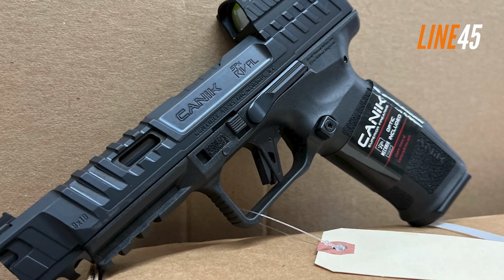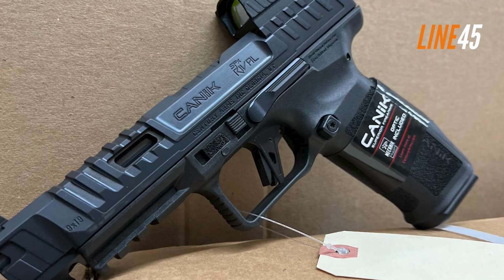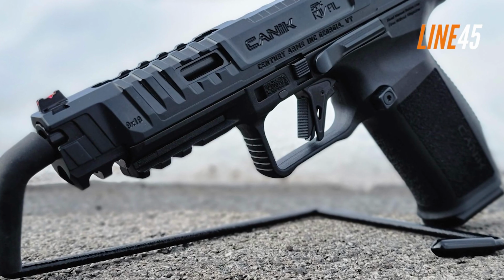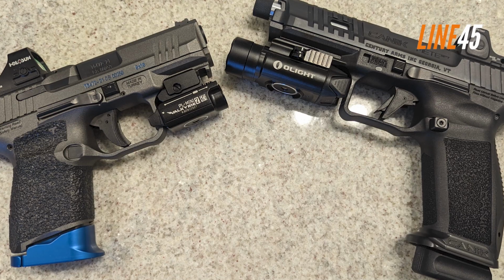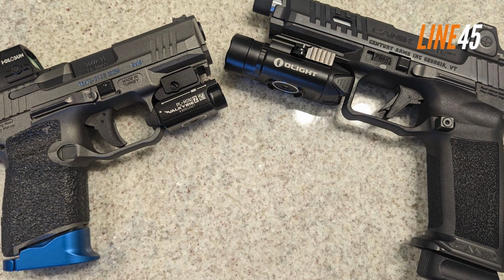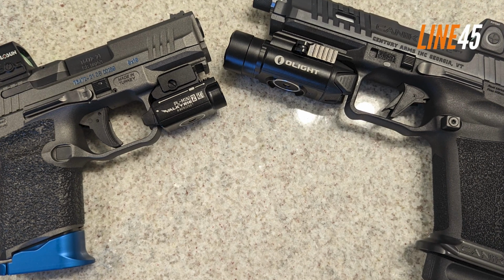Canik is no longer on the obscure side of the firearms market. I mean, if you want a gun that boasts quality and features without being too expensive, you have to check what Canik can offer to you. And over the years, this Turkish brand has produced some really good guns, all of which you are about to see here.